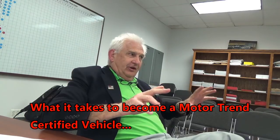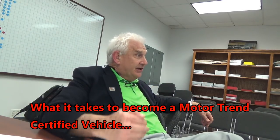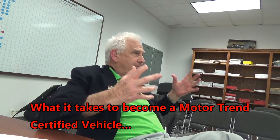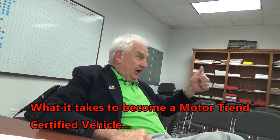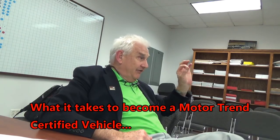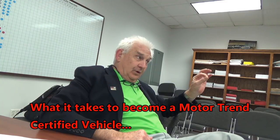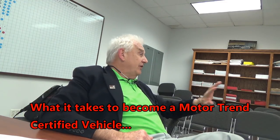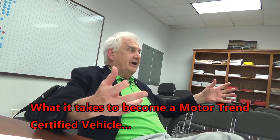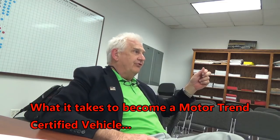Now, our inspection's a little bit more in depth, but then we have to put it through a Motor Trend inspection. It has to pass 152 points. If something doesn't pass, we have a choice. We can either fix or replace the failing part, or we can't certify it. If we can't certify it, we'll send it to the auction, or if it's an older vehicle, we'll put it on our lot as an as-is vehicle. You'll probably see some of those out there.